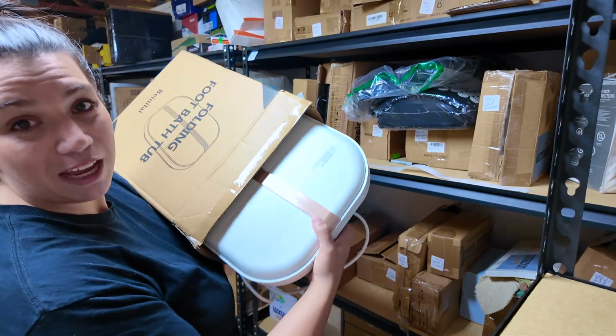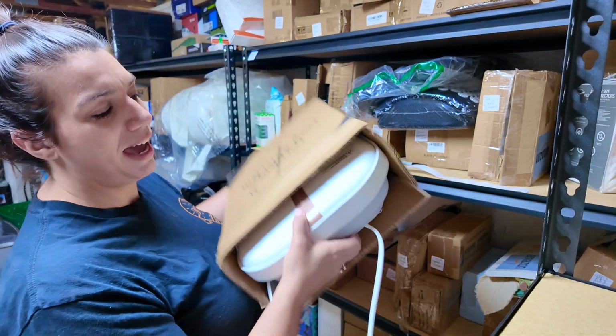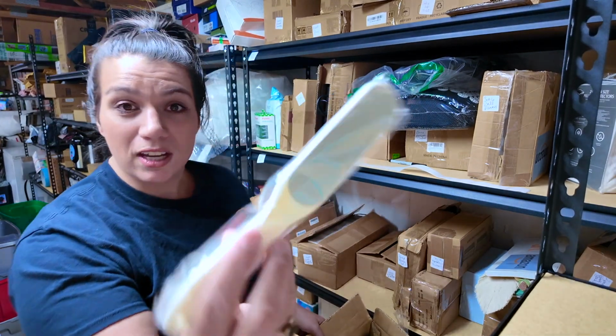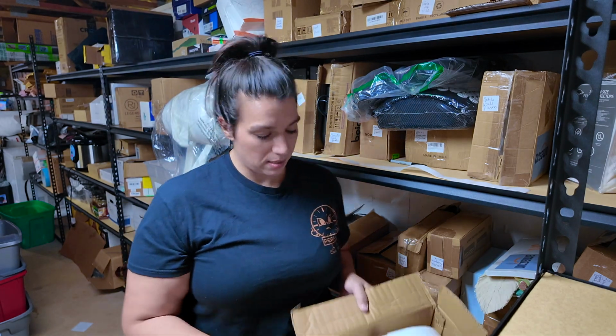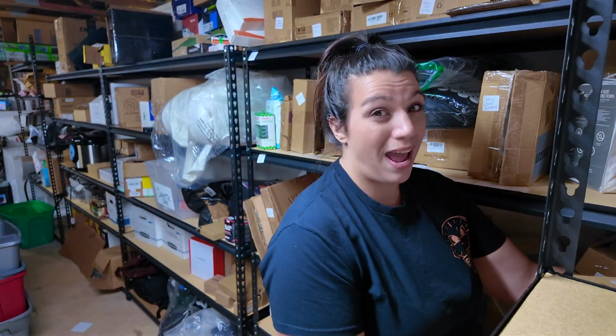It is a folding foot bath. See that? Folding foot bath. And it even has a foot file that comes with it. The Amazon prices on this were all over the place, but I think it's pretty safe to say the value was somewhere around $30 or $40 on average.